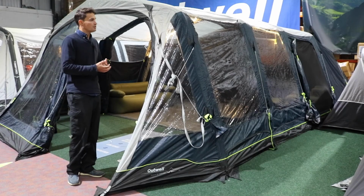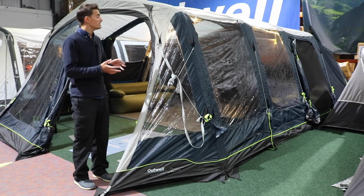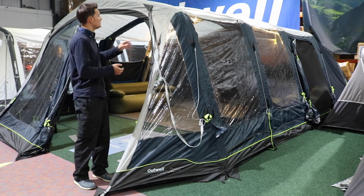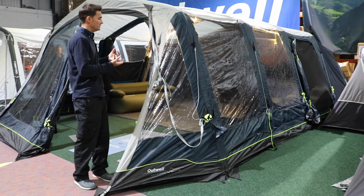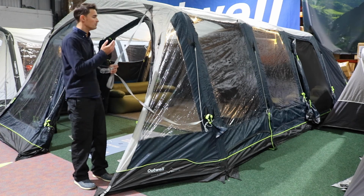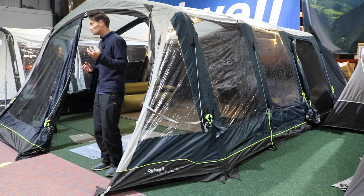So to quickly finish off with a couple of extra features that I've not mentioned that are part of the Superior Air collection, you get webbing straps to the front and the rear of the tent. The reason that the webbing straps are on the front and the rear is because this is typically the area that is most adversely affected by the weather, usually the wind. So they've put these tension straps on here to make it stronger, and they've put them on the rear of the tent also. The other thing that's great about this tent is it comes in a wheeled trolley bag.